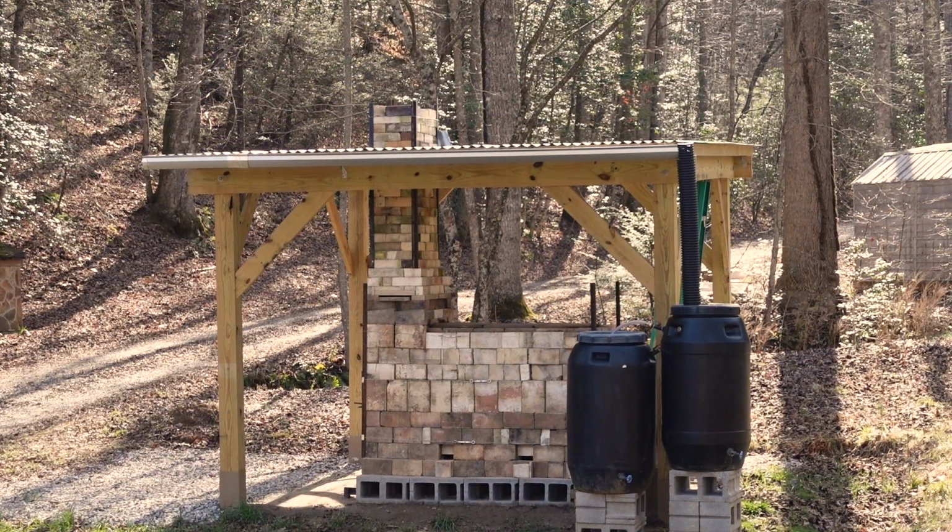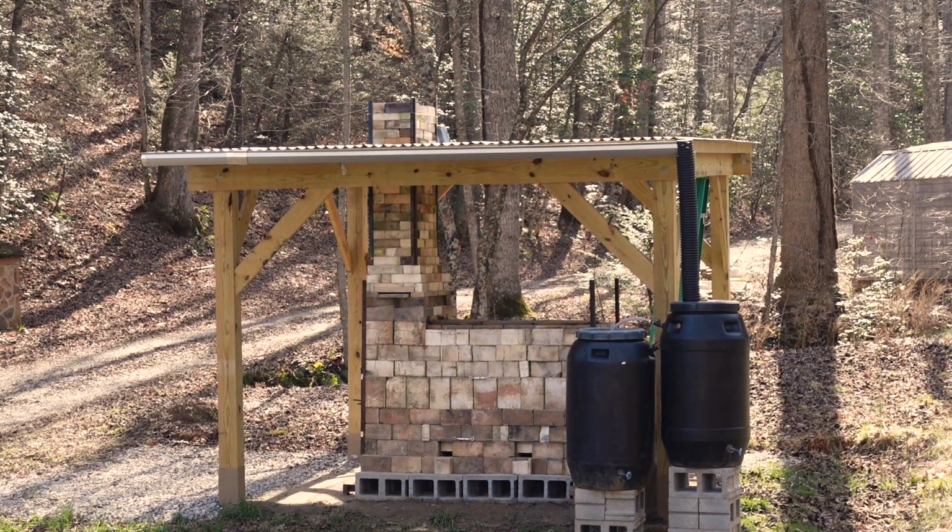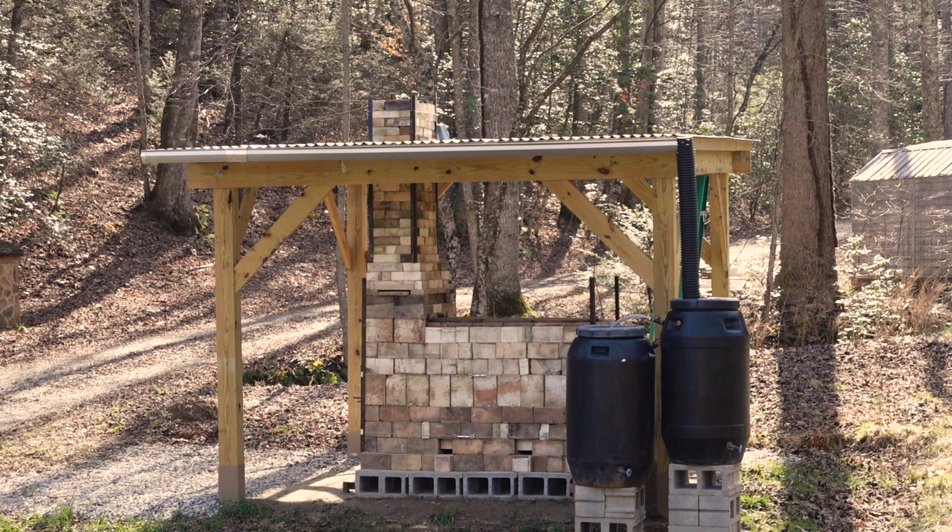Now my Philosopher's kiln is resting. She's been amazing so far, and I can't wait to see what's ahead. So stay tuned.